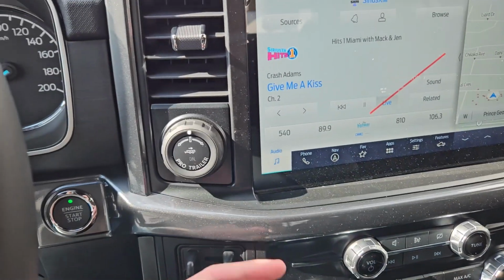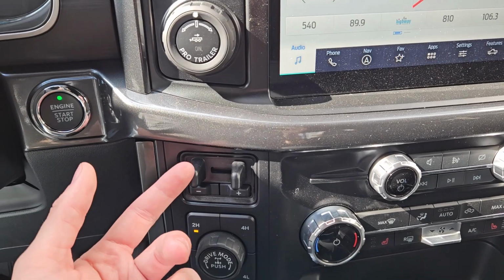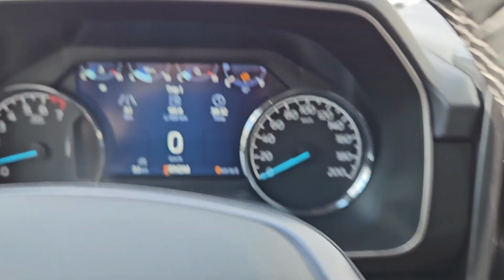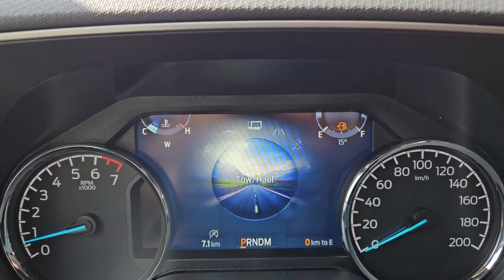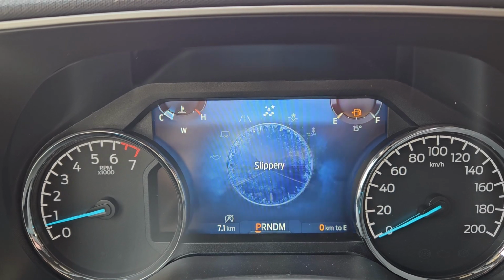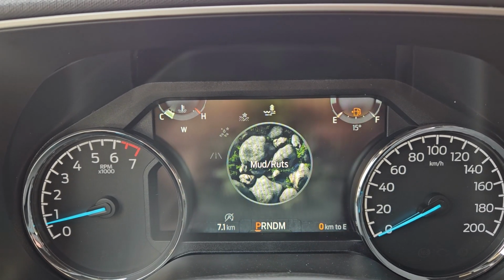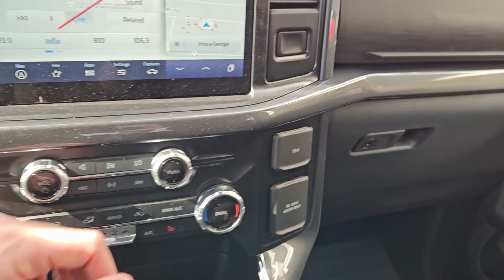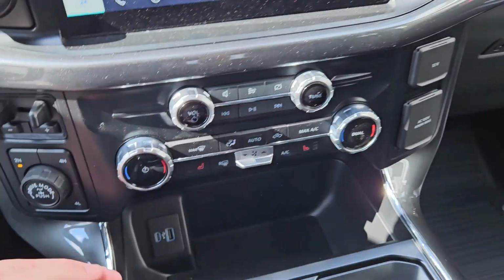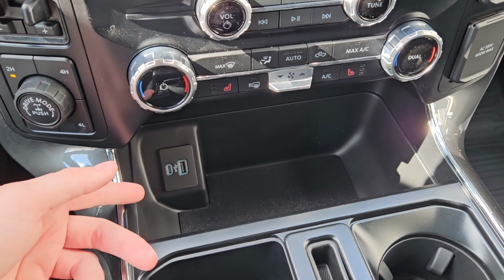To the left, you have your Pro Trailer Backup controller, trailer brake controller, and 4x4 controls with a locking rear differential and drive mode selector for normal, tow haul, eco, sport, and then on the opposite end you have slippery, deep snow, sand, and mud ruts. Then moving on to the right here, you have a 12-volt and 120-volt power outlet. Down below, you have this bin with a USB and USB-C.